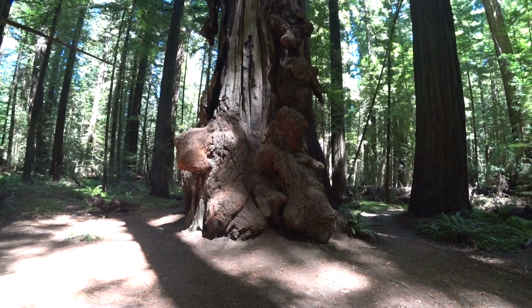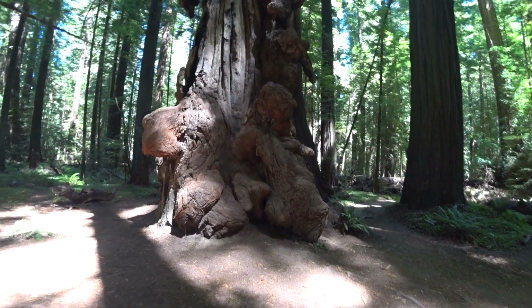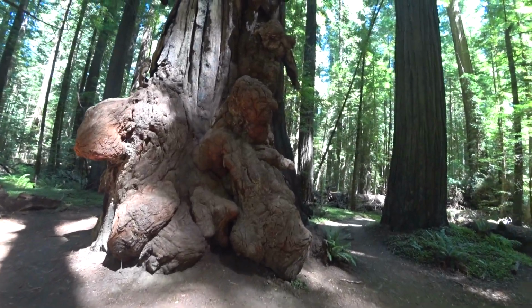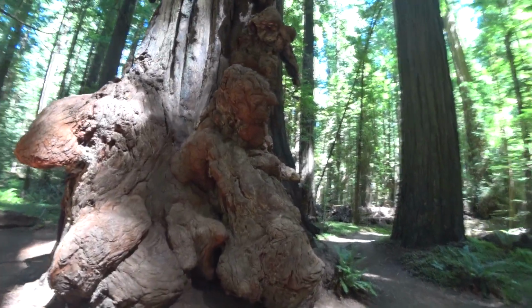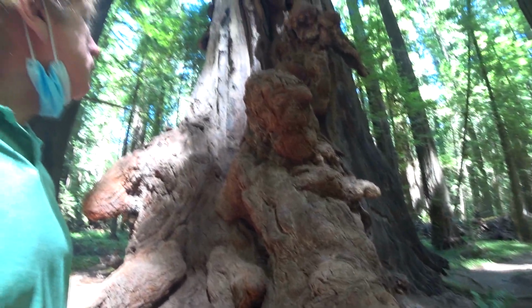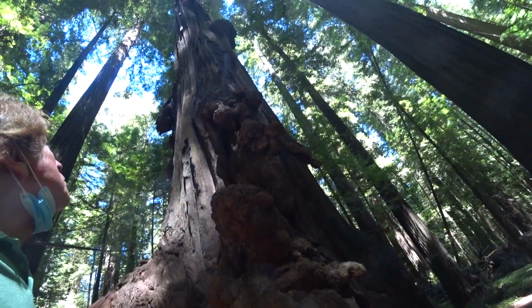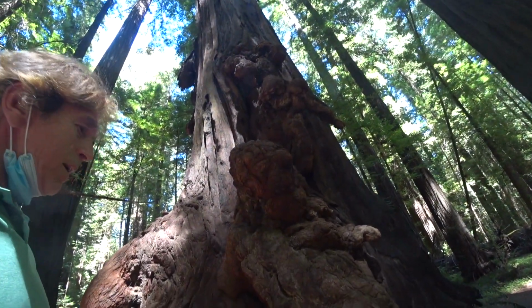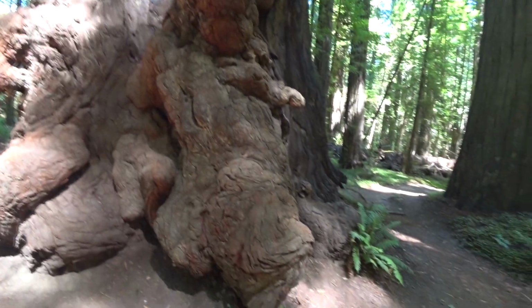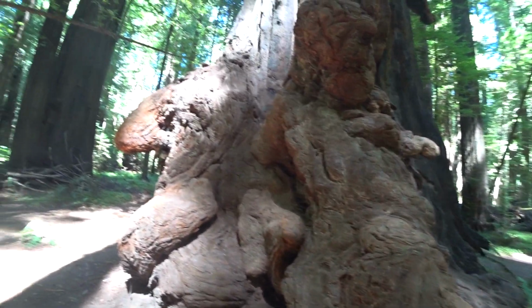This tree had a lot of injuries, and it is an old growth. It's really amazing. Of course, it is huge and tall, scarred and damaged by fire, as all of them are over the hundreds and thousands of years. But it's just an amazing tree.